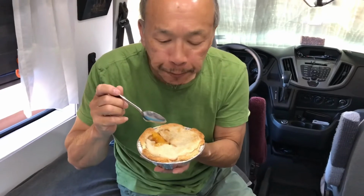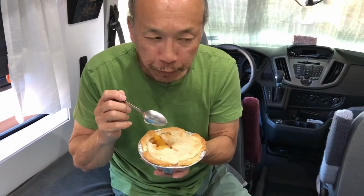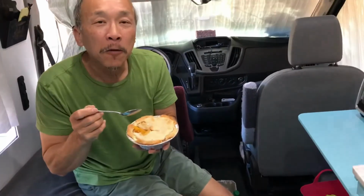Can you eat the whole thing? I could eat the whole thing, but I think I'm going to put it in the toaster oven for about 5 minutes to warm it up. I like warm pie.